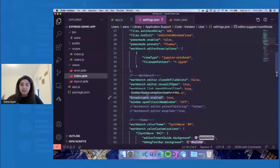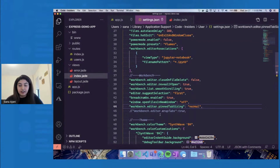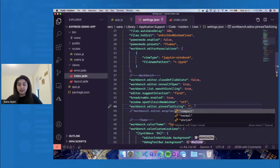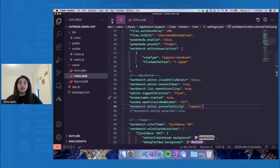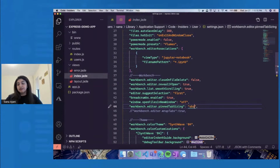If I want to play around with more customizations with the pinned tabs, I can change this setting, workbench.editor.pinnedTabSizing. I have it set to normal, but the other options for this are compact and shrink. Compact will just show you the file type icon of the tab and not the full name. And then shrink will show you the first couple of letters of the file name. If you want it like that, I prefer to have this set to normal.